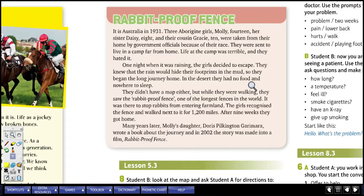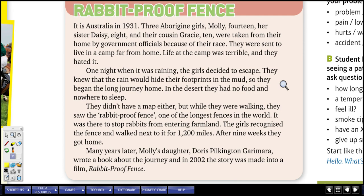Rabbit-proof fence. Let's see. It is Australia in 1931. Three Aborigine girls, Molly, 14, her sister Daisy, 8, and their cousin Gracie, 10, were taken from their home by government officials because of their race. They were sent to live in a camp far from home. Life at that camp was terrible, and they hated it. One night, when it was raining, the girls decided to escape. They knew that the rain would hide their footprints in the mud.